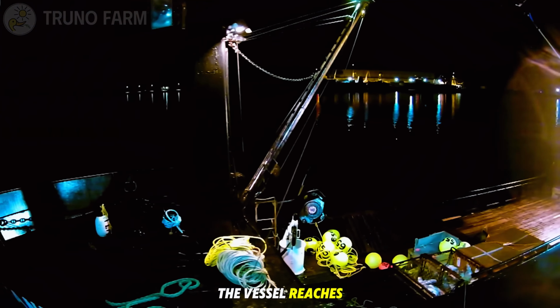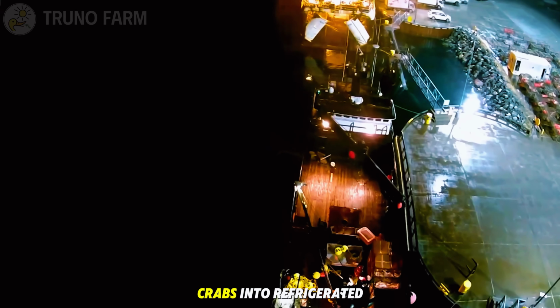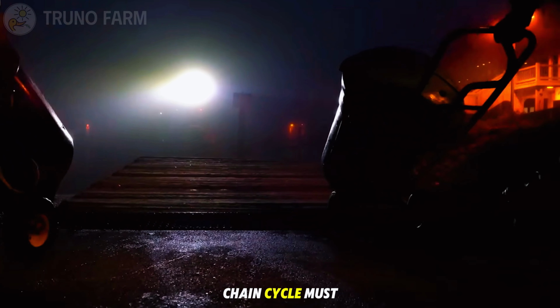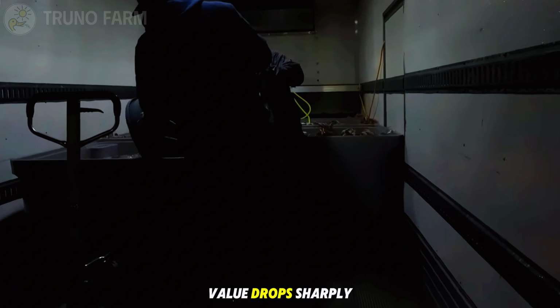As soon as the vessel reaches port, specialized tanker trucks take over, moving the live crabs into refrigerated containers for export. The entire cold chain cycle must be completed within 48 hours, or the shipment's value drops sharply.